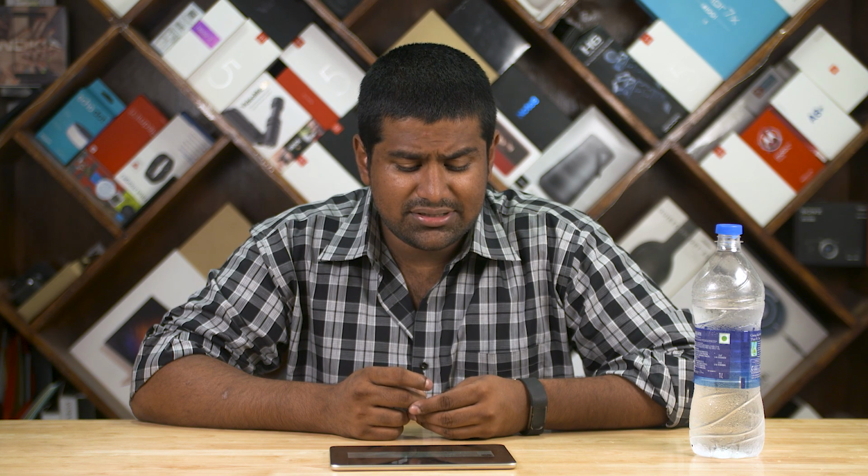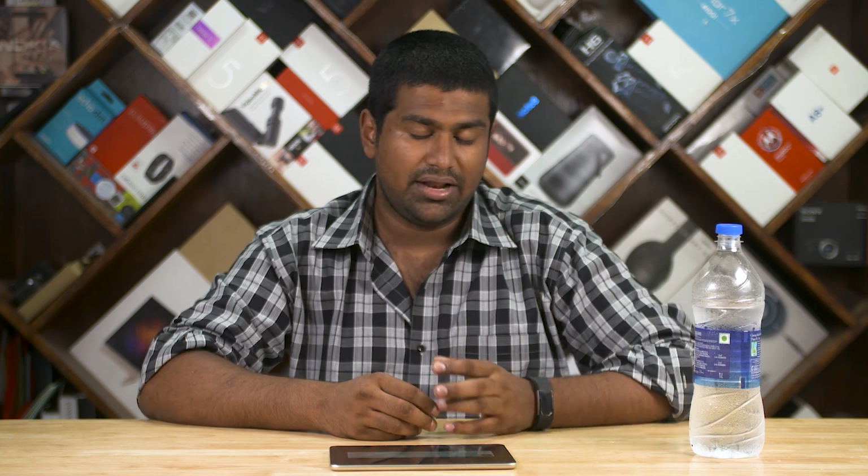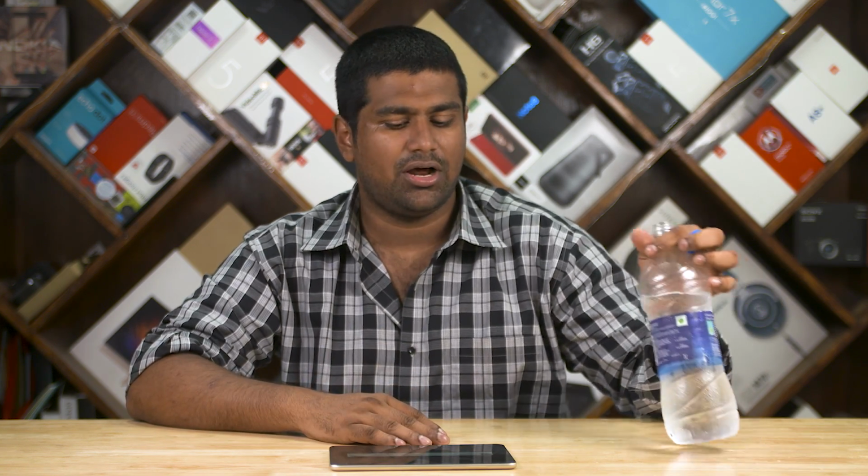So now coming to the next question, it's again similar. Xiaomi says they sold 3 lakh units in 3 minutes on 22nd February, but the phone was gone in like 10 seconds for many people. Do you think their figures are true, or is it just a poor marketing strategy? Again, I've answered this one. I'm going to go with the figures were true. Flipkart's servers or whatever servers crashed, causing issues. Overall, it took them 3 minutes to get rid of their stock, but for the end user, the issues with the server meant we weren't able to buy it for that time. Probably something like that. Maybe Xiaomi is not true over here, but then I'd like to give them the benefit of the doubt.